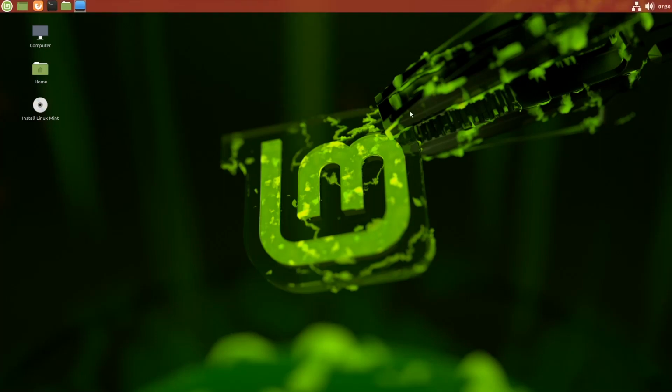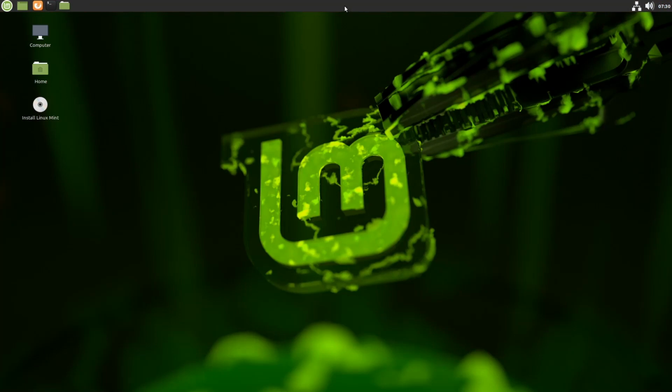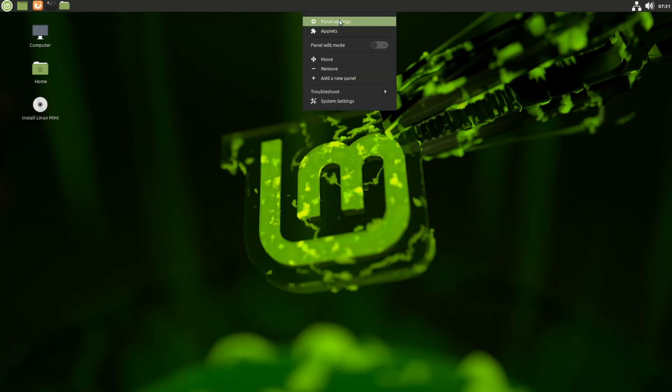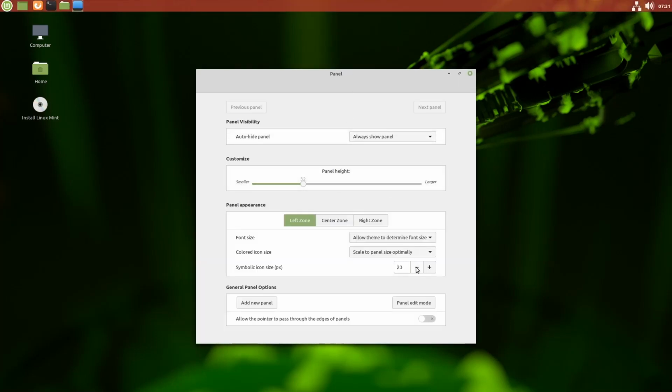Panel settings. Seems like these icons got kind of goofed up. Symbolic icon size. And I don't see any... I guess they were like that. I'm going to have to look at the beginning of this video to see if these look kind of funny now. I don't remember them being like that when I first started the video, but let's see what else. Add new panel, system settings. So these are the panel settings. And I don't see anything happening here when I'm changing this number.